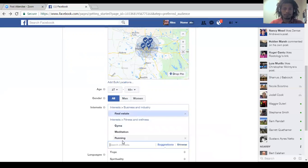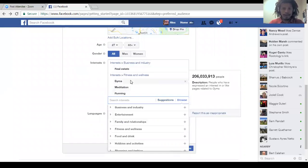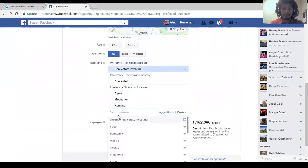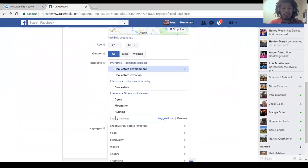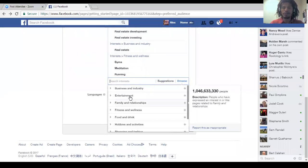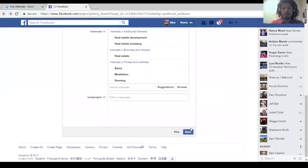You could also type in, of course, real estate. Let's type in real estate again and see what else comes up. Luxury real estate, investing, real estate development. So once again, just populate this section with whatever keywords come to mind. And if they are within the data bank of interests within Facebook, you're going to find them simply by clicking on Browse and going through this list here. Okay. So next we will choose save.